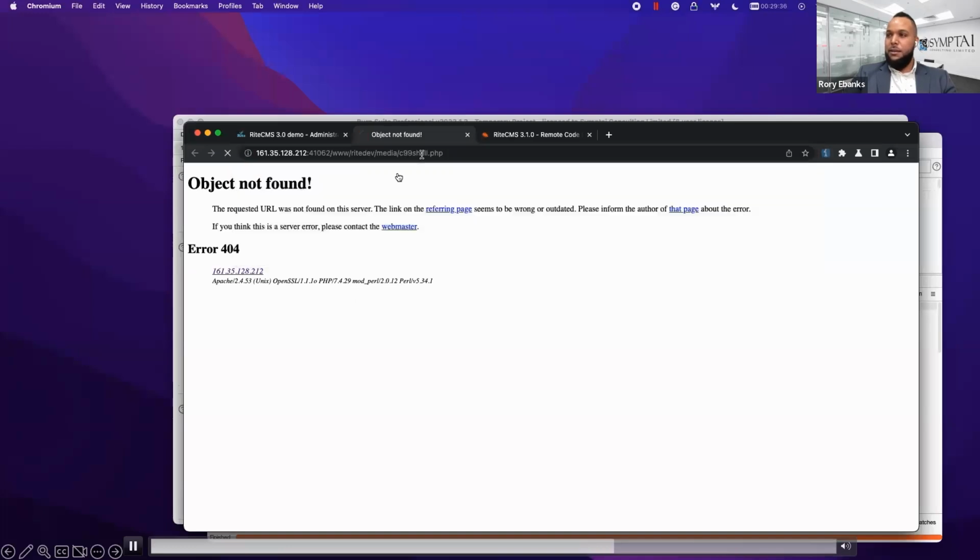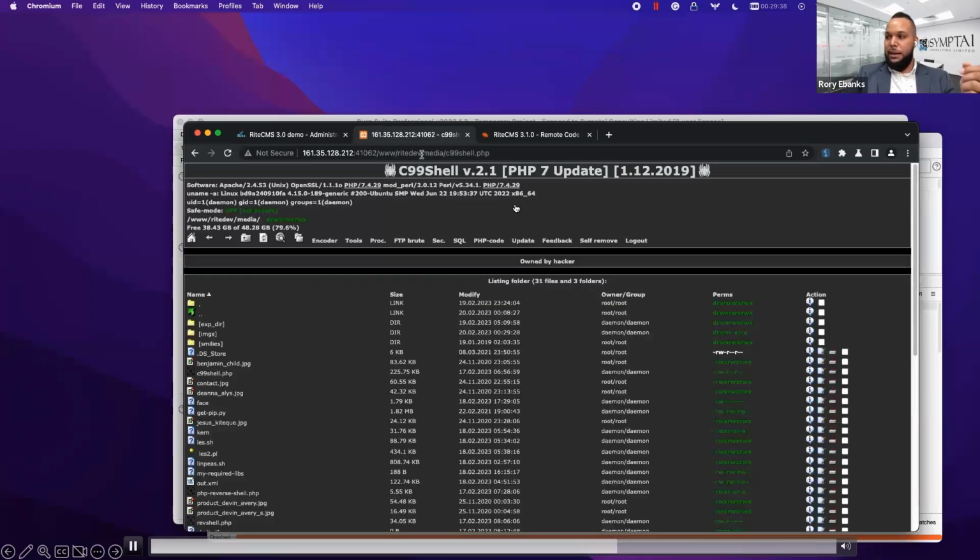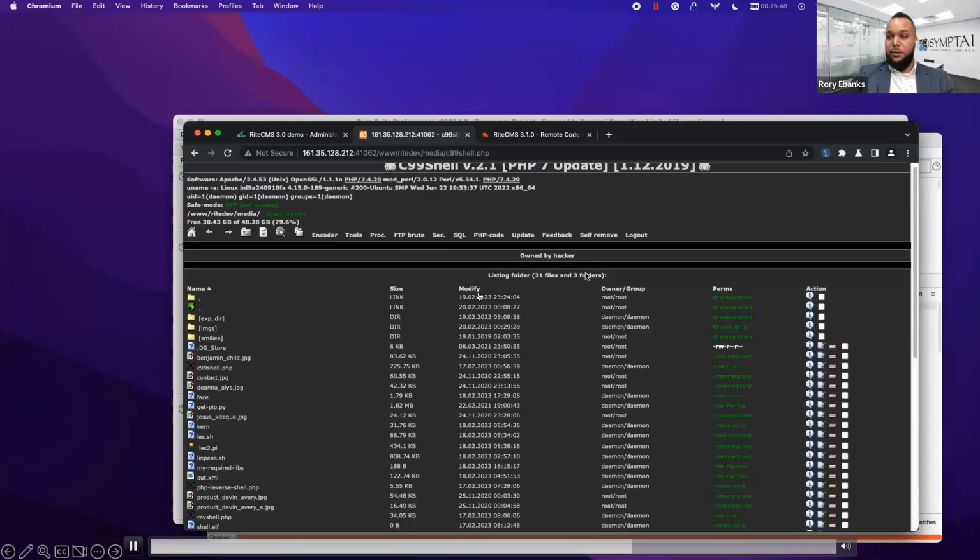So we change the path and now we're going to execute it. And like that, it has been exploited. So simple, we have owned the server. We have taken over the server. These are all the files that are listed on the server.